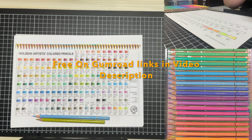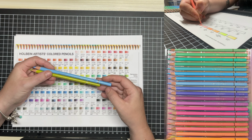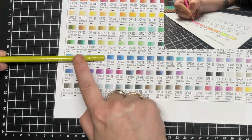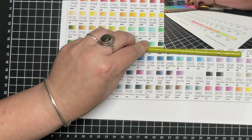Ta-da! So guys, as quickly as we can, these little gems of Brutfuners are absolute Holbein knockoffs. All of the pencils in here have the same names as the equivalent colour in the Holbein range. They also have the same coating on them, but instead of having OP, these have B and then 1. Willow green, OP 270, so B1 270, OP 270.